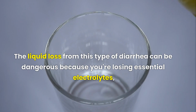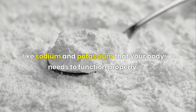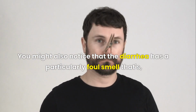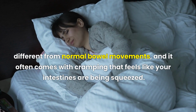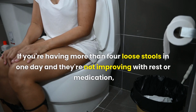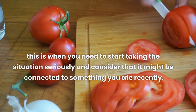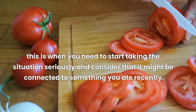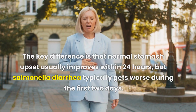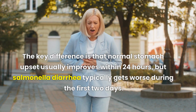The liquid loss from this type of diarrhea can be dangerous because you're losing essential electrolytes like sodium and potassium that your body needs to function properly. You might also notice that the diarrhea has a particularly foul smell that's different from normal bowel movements, and it often comes with cramping that feels like your intestines are being squeezed. If you're having more than 4 loose stools in one day and they're not improving with rest or medication, this is when you need to start taking the situation seriously and consider that it might be connected to something you ate recently. The key difference is that normal stomach upset usually improves within 24 hours, but salmonella diarrhea typically gets worse during the first 2 days.